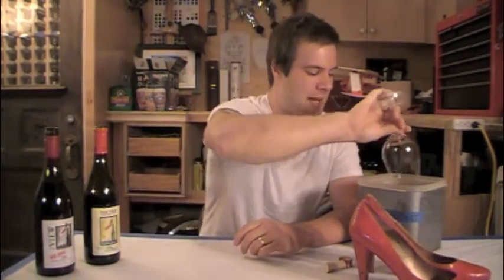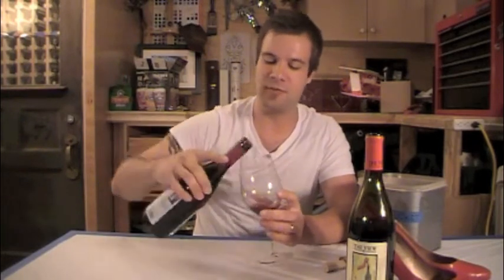All right, the second red I've got from the View Winery. The second one is their red shoe. Sorry, the Pinotage is about 20 bucks a bottle. Second one, the 2009 red shoe. Let's go for a bit of a rinse here.